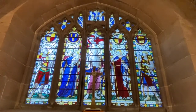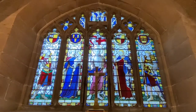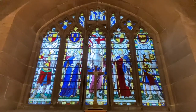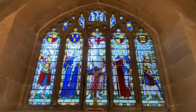To the right of St. James, we had Edward I, who was the only royal visitor to the priory. He came here in 1275 and 1277, and he was actually in this very room. So that adds another dimension to the chapter house when you stand here and think this is where Edward I has stood.